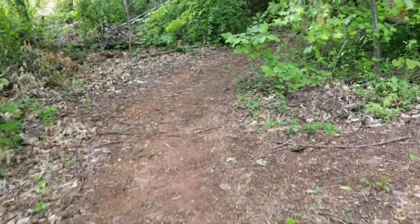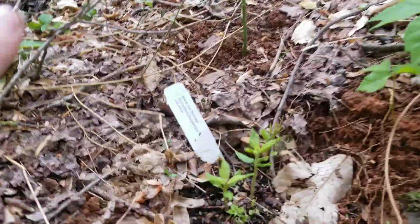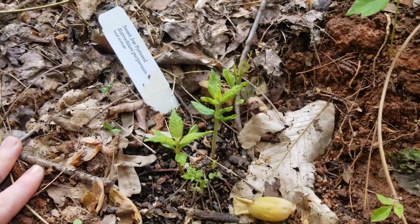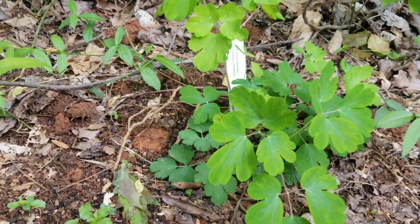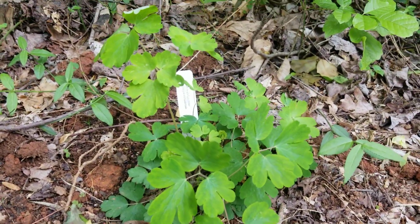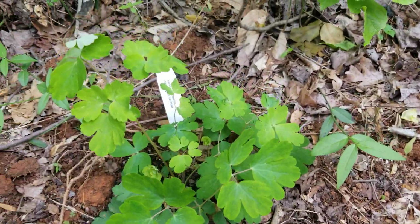Let's see, we also have a Sweet Joe Pie over here that's finally starting to bloom up. I'm very excited. And some more Eastern Columbine. This is looking really nice. Hopefully we're going to get some flower shoots coming up soon.